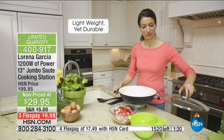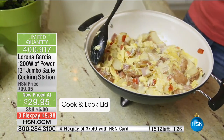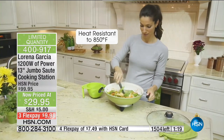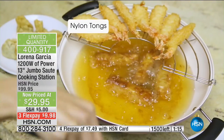And I have to say, when something is easy to clean, it takes away that fear factor. I think a lot of times we won't make things because, ugh, I just don't even want to hassle with the cleanup, right? Exactly. I mean, you'll use it more. You're going to use it if you don't have to slave over it, so to speak.